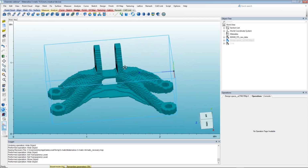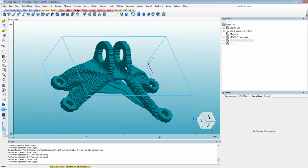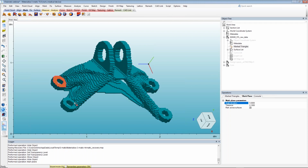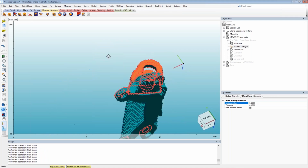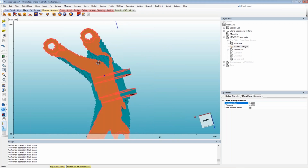I now am going to take this and make it into something that we would actually, in this case, 3D print. The first thing that I'm going to do is do a little bit of defeaturing. And to do that, I need to just take some faces here. And if you're used to using Magic, so if you're used to using our Magic software, this is the same exact thing. I'm using a marking command to identify triangles for editing.